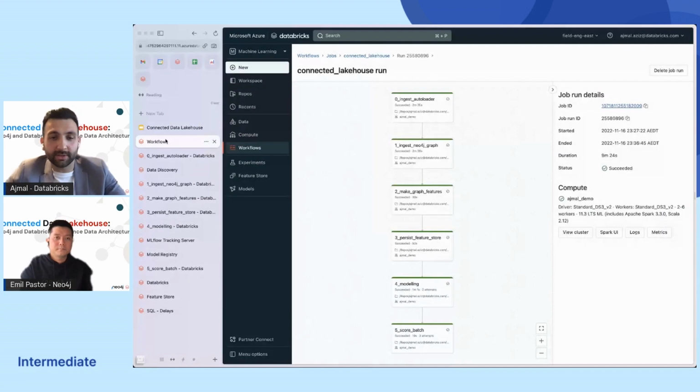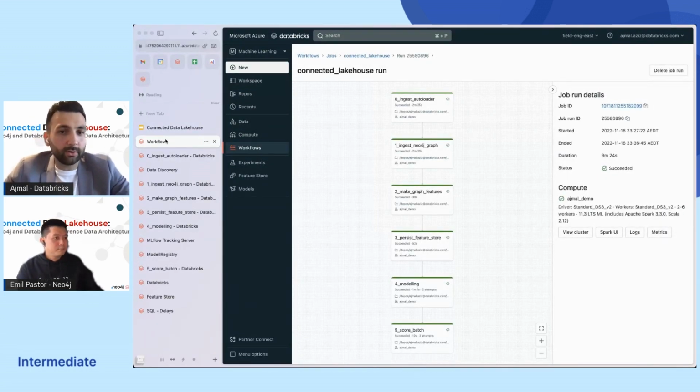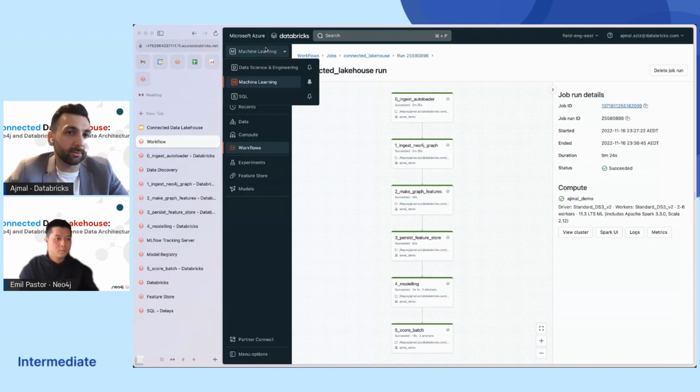Awesome. Thanks, Emil. So Emil and I built a workflow that essentially does this. And really quickly, for those who aren't familiar, this is what a Databricks workspace looks like. There are 3 key personas available to you with separate tools depending on the persona that you choose. We're in the machine learning persona, so we have access to experiments, feature store, and models, which we're going to touch upon. But really key here is that we utilized a workflow to outline all of the processes that we went through to build this use case.